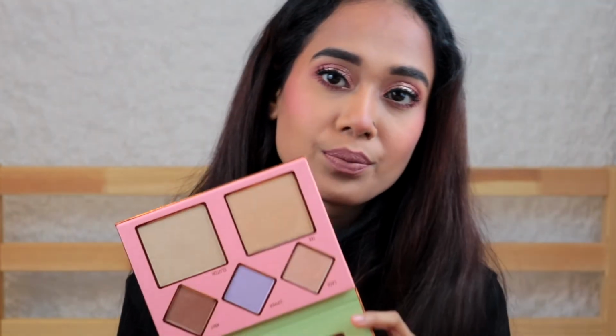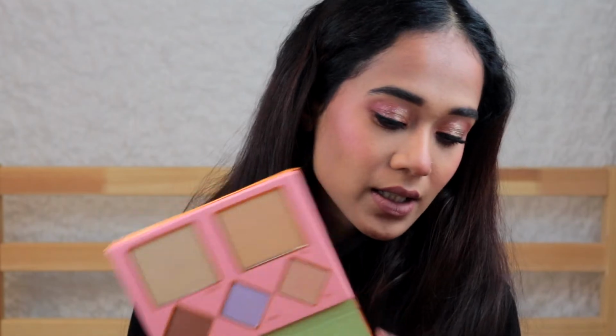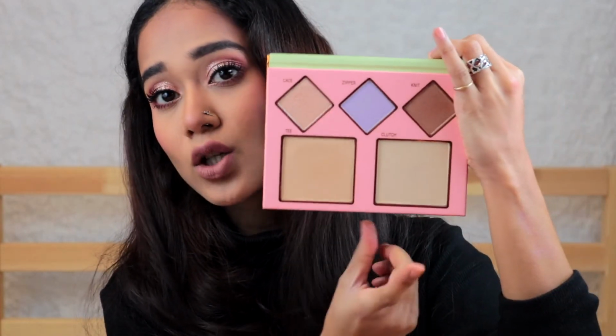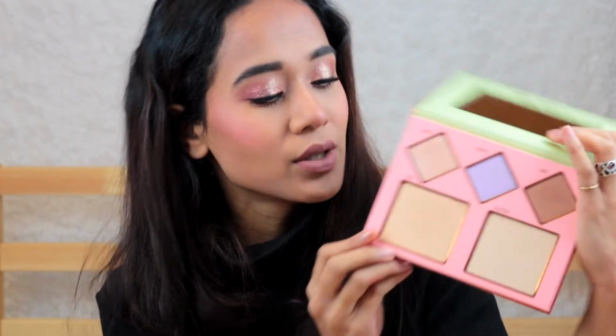So the final product that we'll be talking about is something that I have actually tried a couple of times. This is Rach Love's collaboration with Pixi, and these are the beautiful highlighters. I'm going to swatch it very quickly. We have these two big ones here. This is called Tea and this is called Clutch. Thank you so much that the names are on the palette and I don't have to turn it around. So let's start with Tea right over here, and then we've got Clutch.